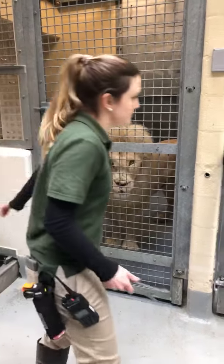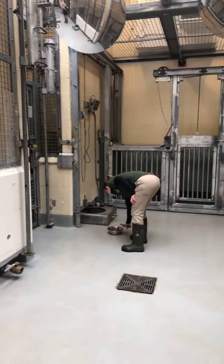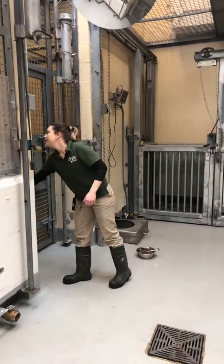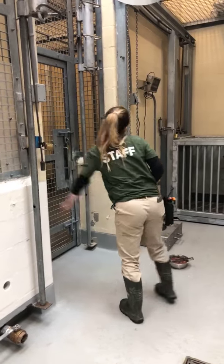So go ahead. Awesome. Okay, so you have to make sure that Finn follows me into this last pen here. Come on, monkey. Good job. I can close him in. He's very comfortable with it.